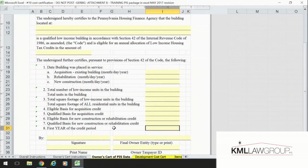This is the first year of your credit period. Make sure that the letter from your equity investor and the date here, and I think it's also on your project history form. I'm not sure if you're giving us that date anywhere else in the package, but be consistent. You're saying 2015 here, you're saying 16 here. They need to really be consistent.